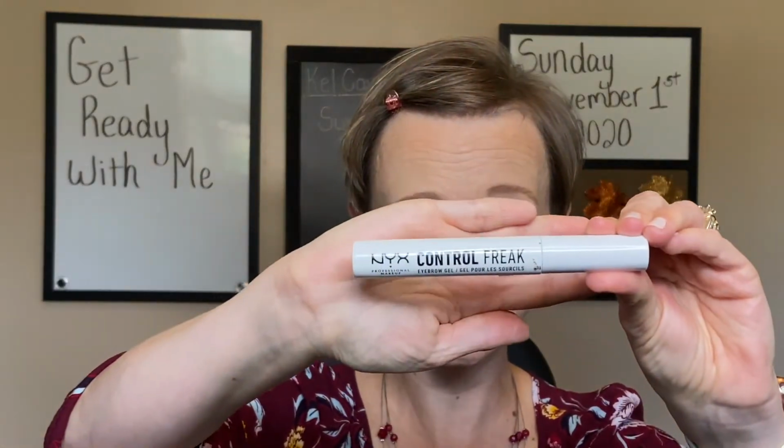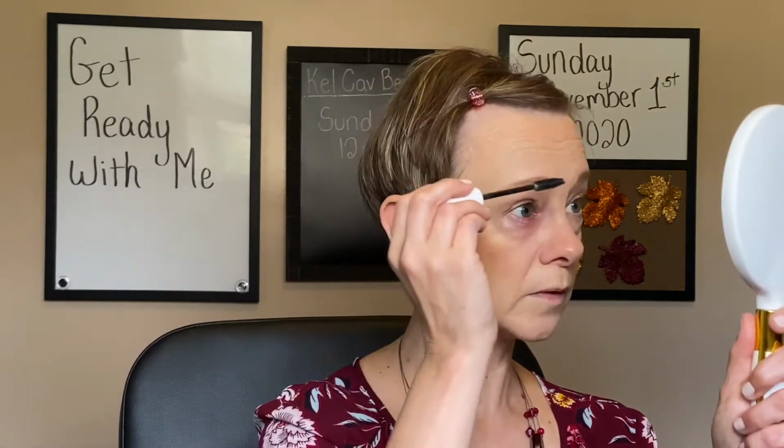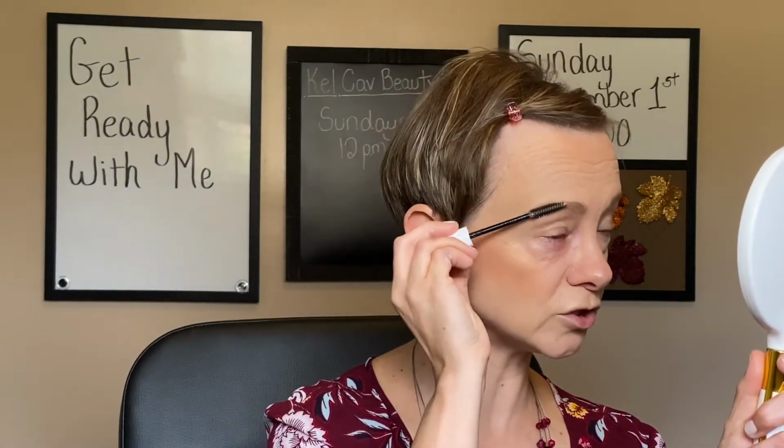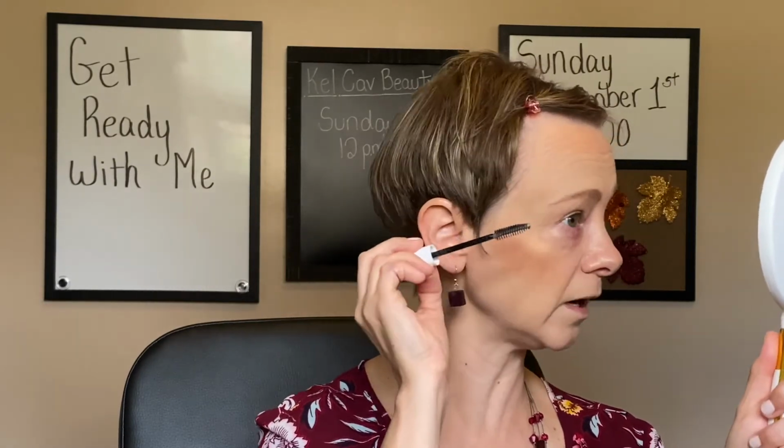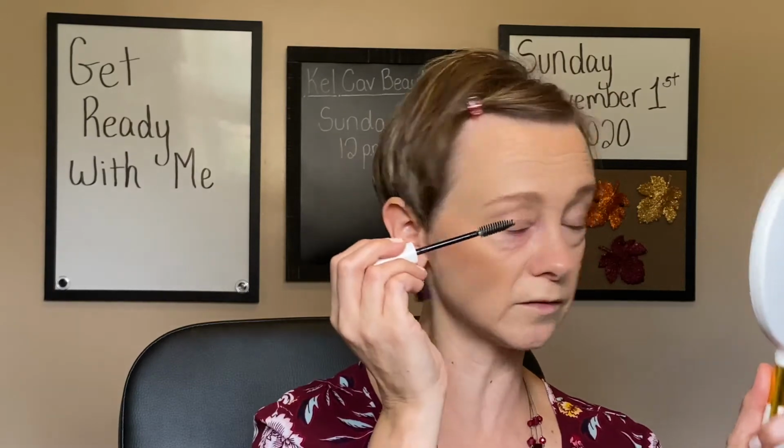The other thing I do with my eyebrows is I come in and set it with my gel here. This is the NYX Control Freak Eyebrow Gel. This is a clear gel, and I'll just come in with this and just kind of run that through the brows. And that just kind of helps to set everything I just did. Keeps my eyebrows from getting too crazy looking. I don't have very crazy eyebrows by any means, but if I've worn sunglasses or something, sometimes they'll get a little crazy looking there. Okay, and the other side.